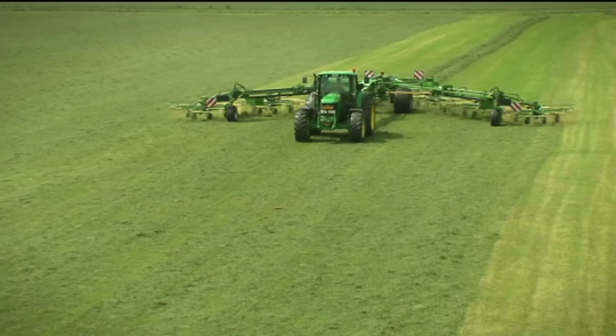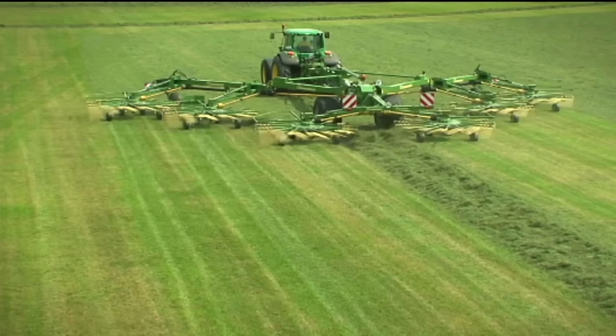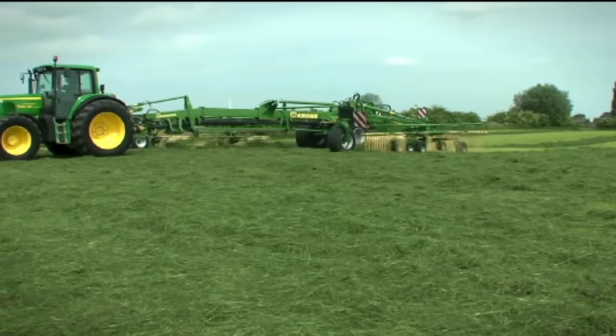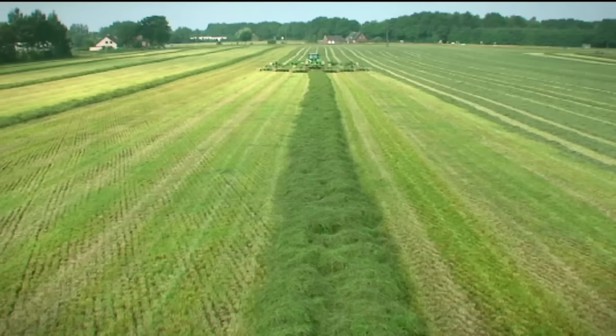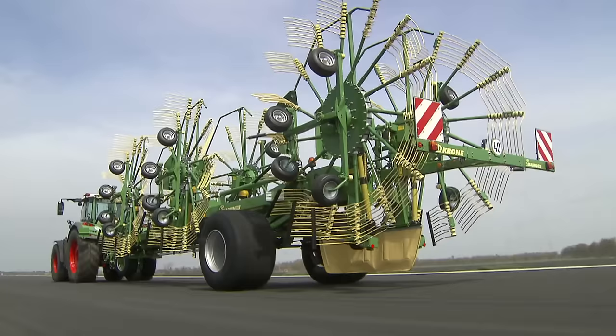The trailed Krone six-rotor center delivery rake works at widths of 10 to 19 meters. This machine gives you ultimate efficiency, six rotors and a working width of up to 19 meters. Rakes up to 20 hectares per hour. Use Krone Swadro 2000. Huge output in the field. Compact in road travel at 40 kilometers per hour.